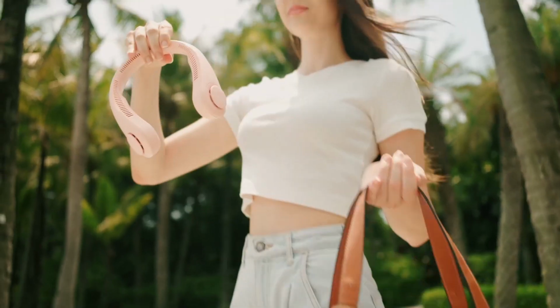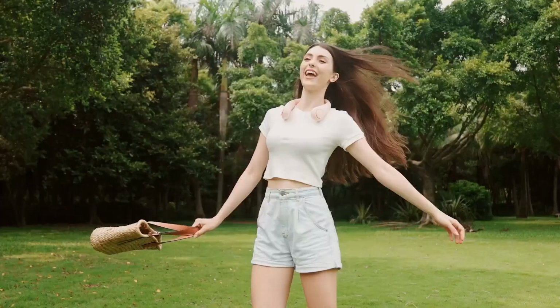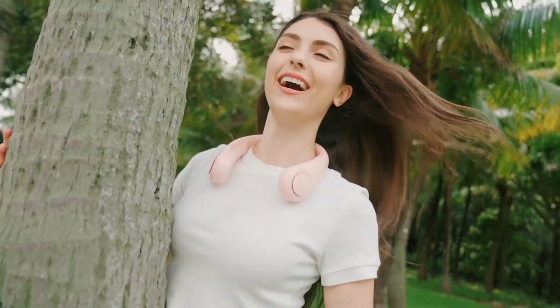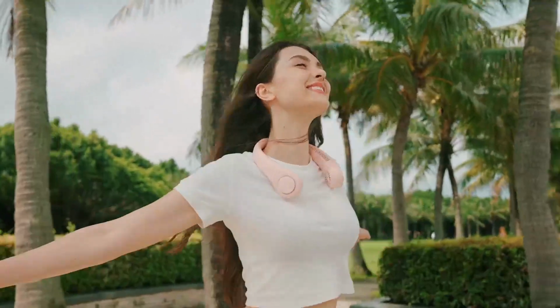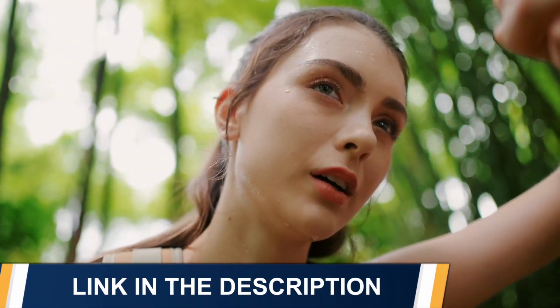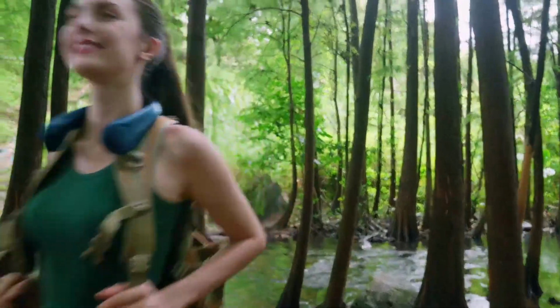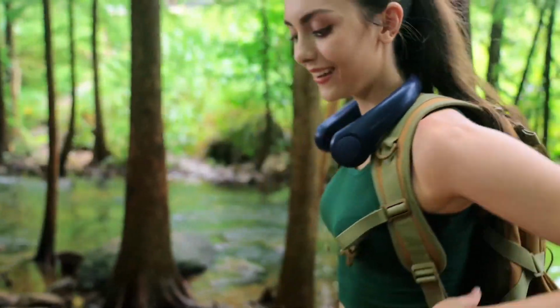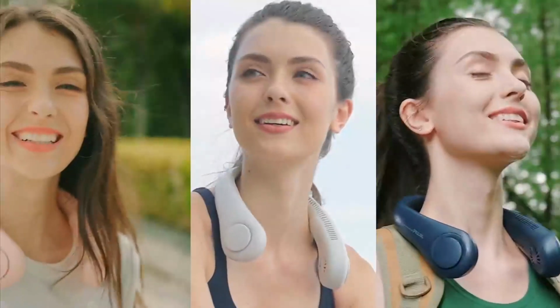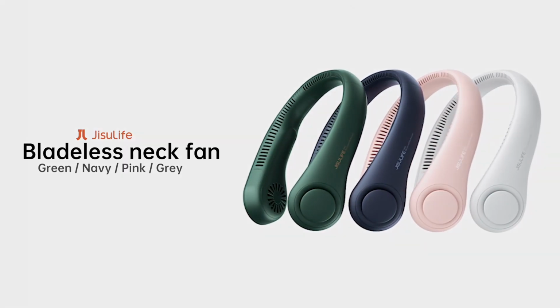The Jizu Life Neck Fan is designed to keep you cool hands-free. With 78 air outlets and a bladeless design, it's safe for children and the elderly. This stylish fan looks like headphones and provides 16 hours of cooling with its 4000 mAh battery. Adjust the speed with the power button and enjoy its quiet operation at just 25 dB. Made from eco-friendly ABS and silicone, it's lightweight at 9.1 ounces.